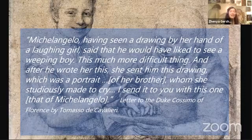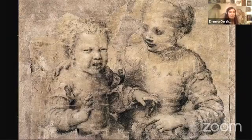So what does it mean? Michelangelo's student sends a letter to the Duke of Cosimo, a great patron. This is a letter by Tommaso di Cavalieri. He sends both drawings. So after Michelangelo challenged Sophonisba, she responds with this and says, no problem. You want a boy cry? Here's a boy cry. And he sends two of these drawings alongside Michelangelo's to the Duke, the Medici, to compare and show that she's just as good, if not better, than Michelangelo. So, a wonderful story of how Sophonisba takes on the great master and maybe challenges him back, right?